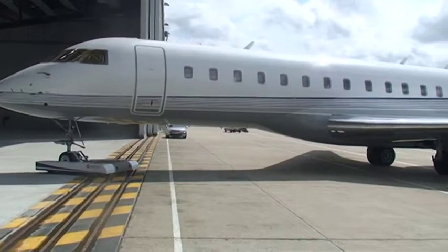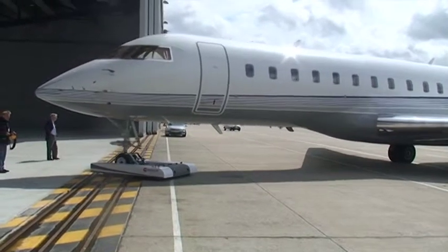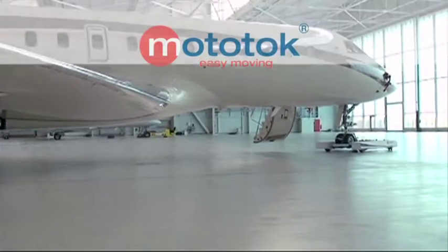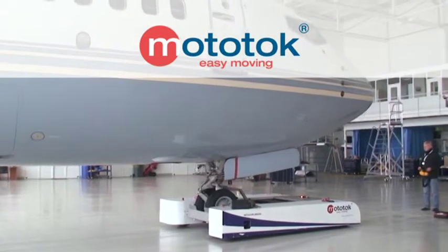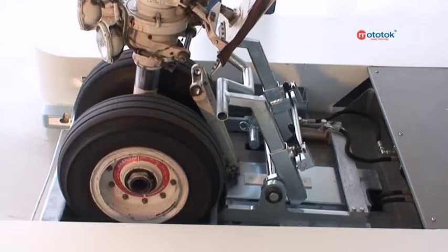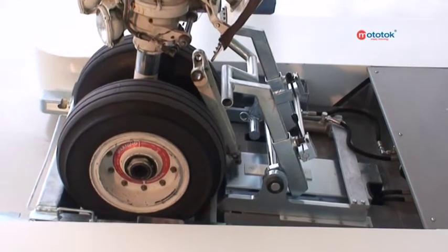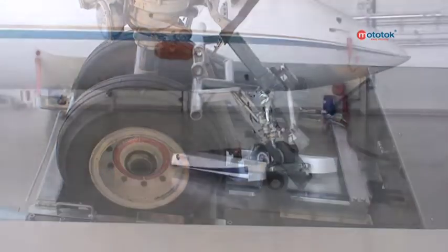High-tech meets high-tech. This is the beginning of a new era in the world of aircraft maneuvering. MotoTalk, because the latest aircraft technology deserves the latest maneuvering technology. Not a vision, but reality. The revolution is here when it comes to maneuvering aircraft, a big idea in a small format.